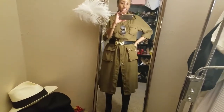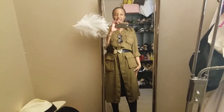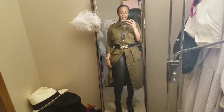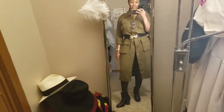They're by Spanx. I don't know if I said that. And the way it just smooths you and sucks you in is incredible. I love these leggings. I kind of regret not getting the tan ones, but oh well. It is what it is, right?